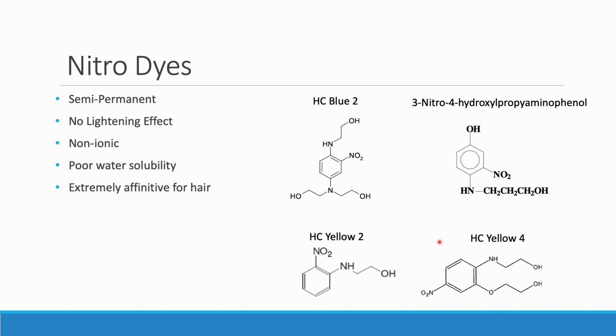Likewise, with HC Yellow 2 and HC Yellow 4, the addition of this ethoxy chain right here shifts this yellow 2 dye from being a nice warm yellow to a really nice cool yellow. One last thing I love about nitro dyes is they don't really stain the skin. That's one of the other benefits to them. But also, one negative to using these is their size. We've talked about those advantages. They can go into the hair very easily because they're small, but they'll also fall out very easily.